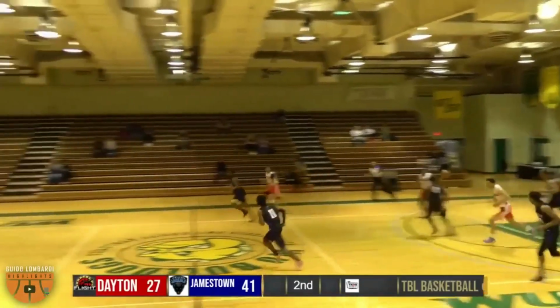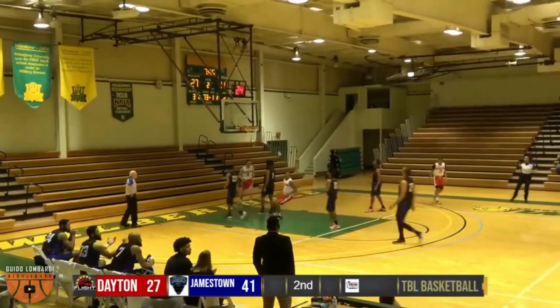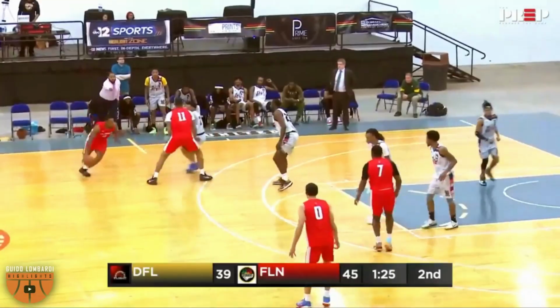No, you gotta get those easy buckets to big man Brooks. Can't come down with a nice dunk. Oh, nice hands there from Kelvin Fuller. And a great pass there. Number four.